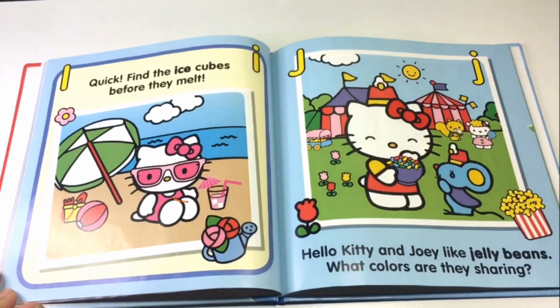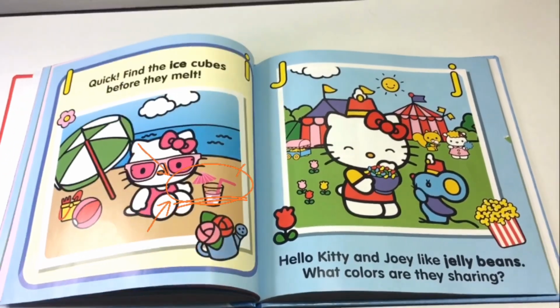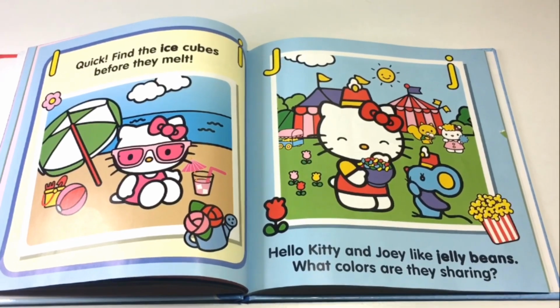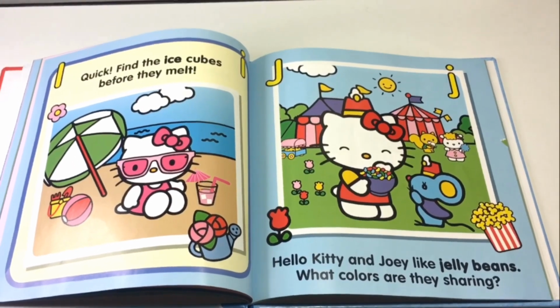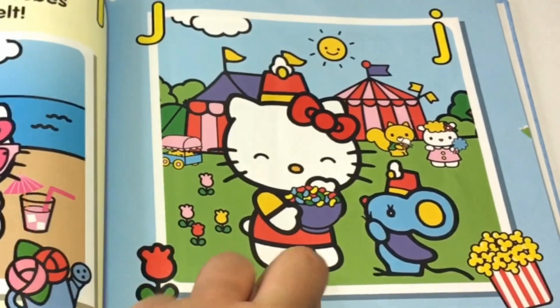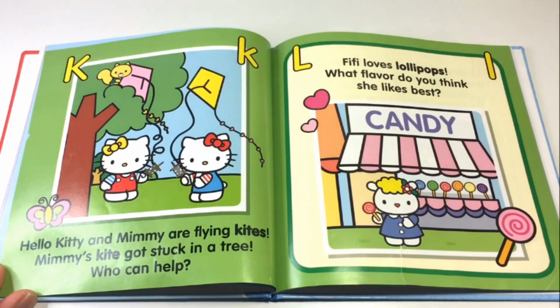Quick, find the ice cubes before they melt. There's the ice cubes. Ice cube. Hello Kitty and Joey like jelly beans. What color are they sharing? There's the jelly beans. I see red, yellow, and green and blue. Good job.